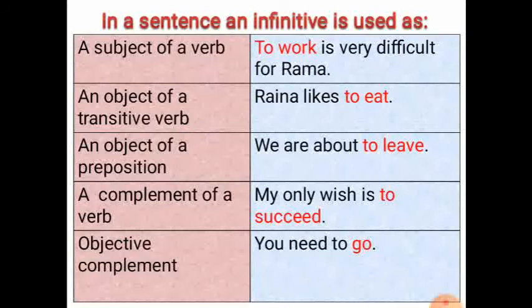So as we have learnt, let's summarize in a tabular form. What are the uses of these two infinitives? It is used as a subject of a verb. For example, to work is very difficult for Rama. What is difficult? To work is very difficult. An object of a transitive verb. Raina likes to eat. Raina likes what? To eat. So here to eat is the object of the transitive verb likes.